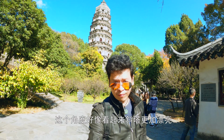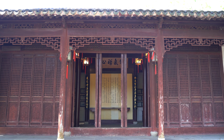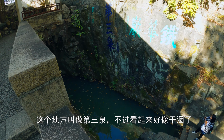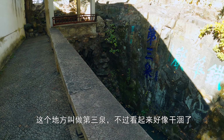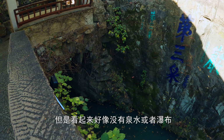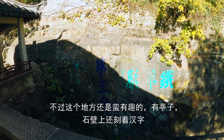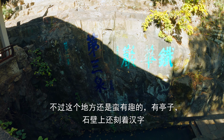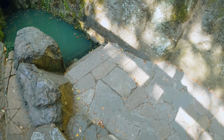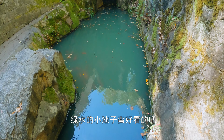This might be a better spot to observe the pagoda, but you barely see the leaning degrees. Just found this place, and this is called Di Shanquan, and I think it is supposed to be a fountain, but now it has just dried up, and you see a small pool up there, but you don't see the fountain or the waterfall. Anyway, it is quite a cool place. You've got pavilions and Chinese characters carved on the surface of the stone. You see this little pool. The water is actually green, and it's quite beautiful.